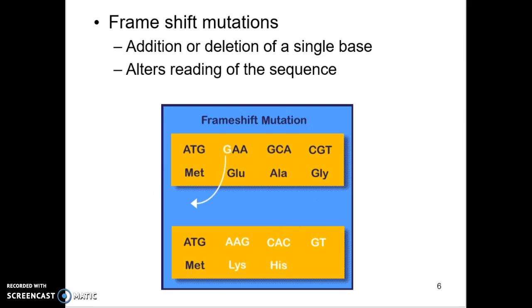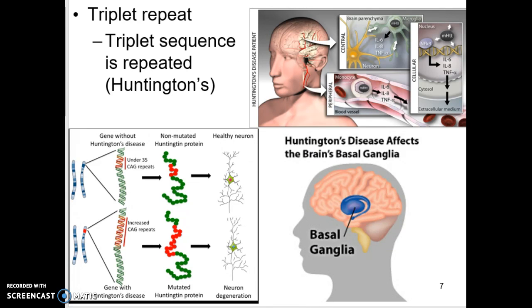Very, very problematic. The triplet repeat mutation is where we see certain patterns, certain triplets or codons repeated over and over, and that leads to some problems. The example of Huntington's is back here, back to us again. Huntington's is a genetic disorder we inherit from our parents. It's a dominant variation, but fortunately it is very, very rare.